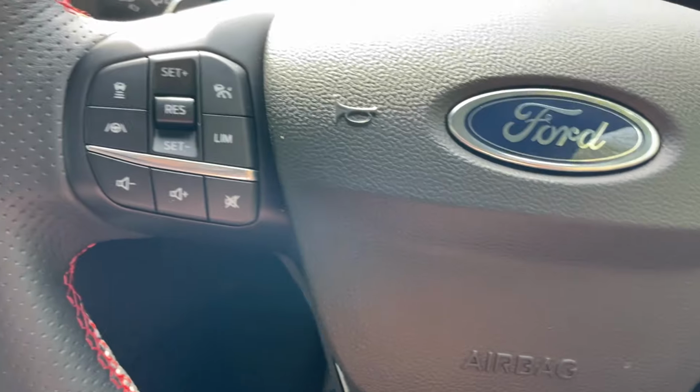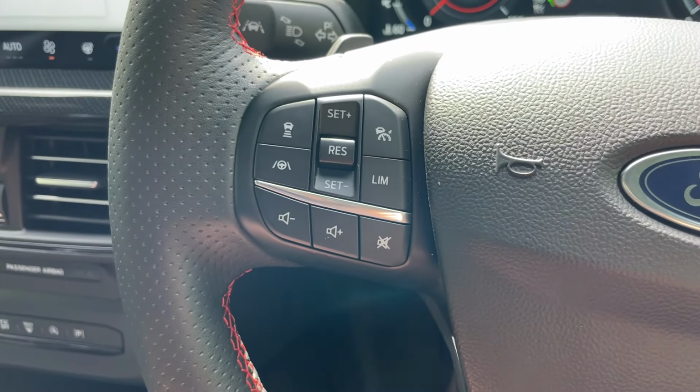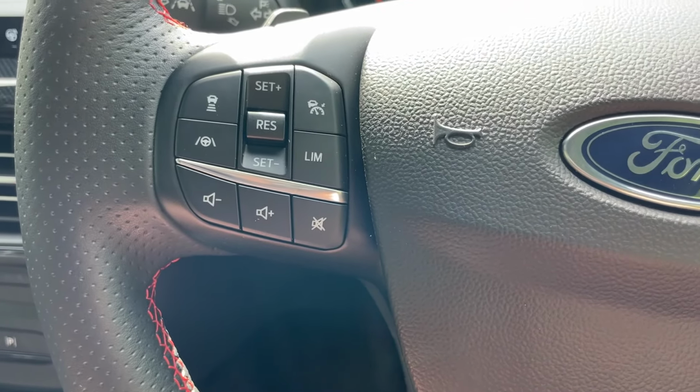The left hand side of the steering wheel is where you'll find the adaptive cruise control with lane centering. So top left is the distance to the vehicle in front, then we have lane centering, set speed plus and minus, standby top right, speed limiter bottom right. We have a volume minus, plus and mute button there as well.